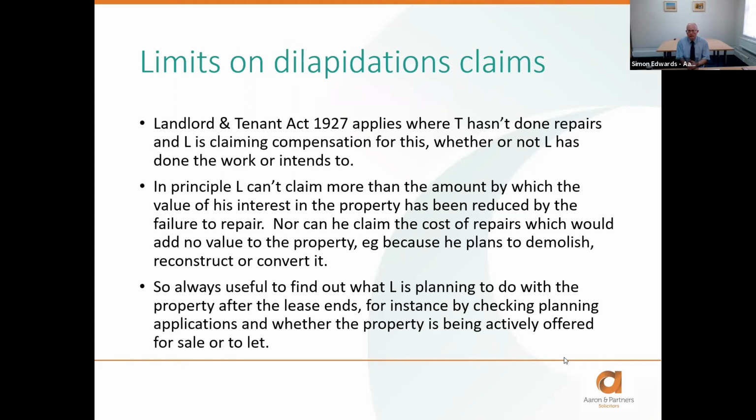Nor can the landlord claim the cost of repairs, which would add no value to the property. And the classic example of that is where the landlord intends to demolish and redevelop the property, or reconstruct it, or he's going to convert it. For instance, something that's happened quite a lot recently is the conversion of offices into flats. Now, we're not talking about warehouses there, but it's always something to be looked at.